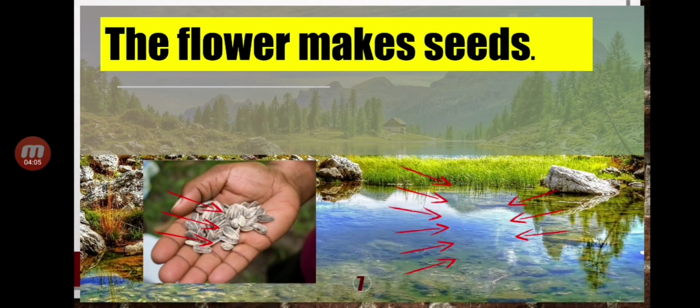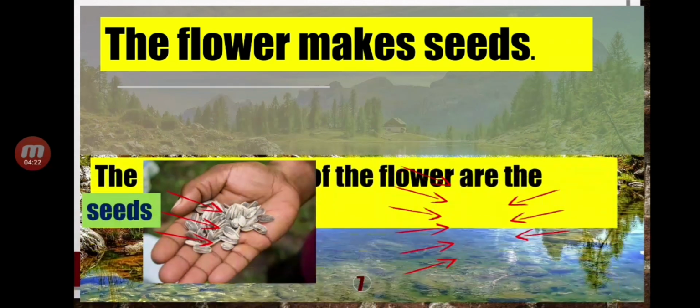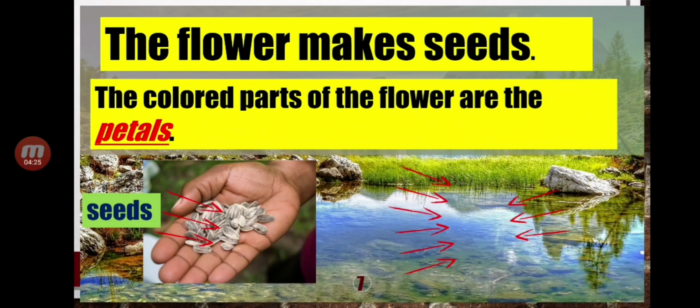So this is called seeds. This is an example of a seed of what? Do you know what kind of seed that is? As far as I know, that seed is a seed of a sunflower, right? That is called seeds. And the colored part of the flower are the petals. Have you noticed there's some color in the flower, right? That thing is called the petals.